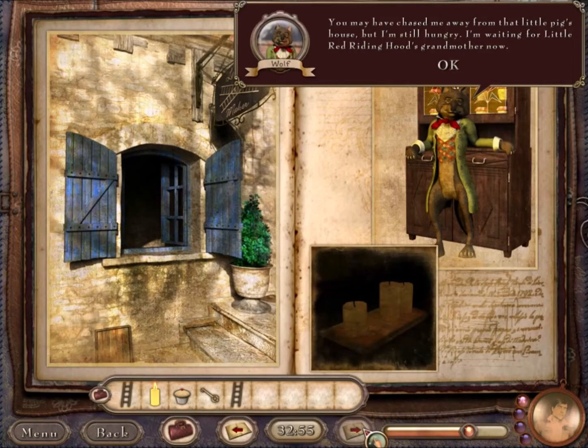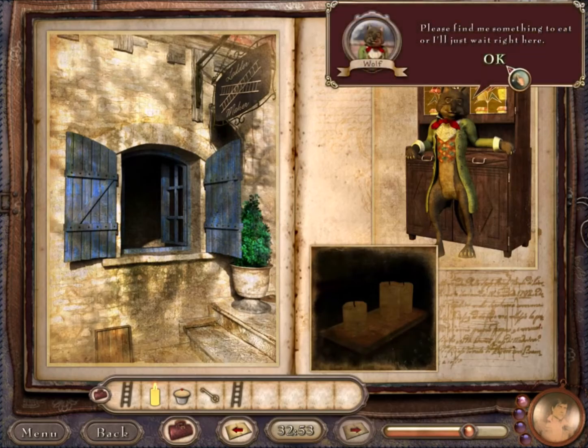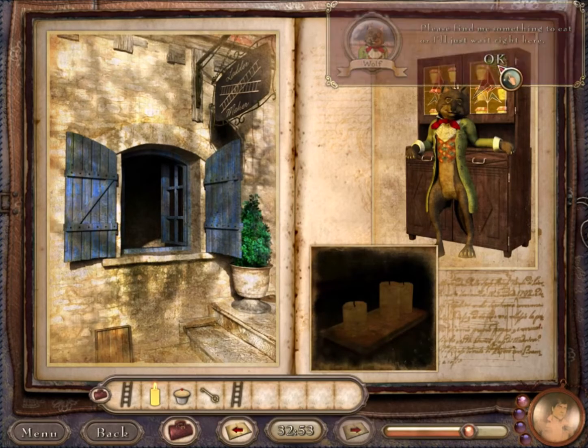The big bad wolf moves to the final page. It says, "You might have chased me away from that pig's house, I'm still hungry. I'm waiting for Little Red Riding Hood's grandmother now." And we can't use the key on the cabinet because the wolf says, "Hey, I'm just going to wait here until you feed me, buddy."